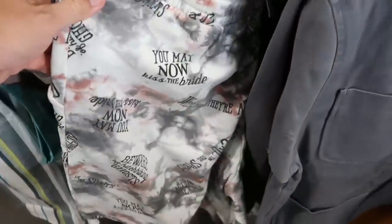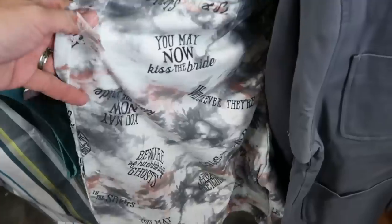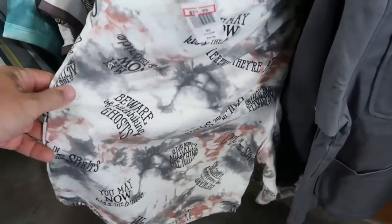And how about the shorts that they have? You may now kiss the bride, beware of hitchhiking ghosts, a really nice tie-dye pattern. $20, markdown from $40. They do have those in every size.